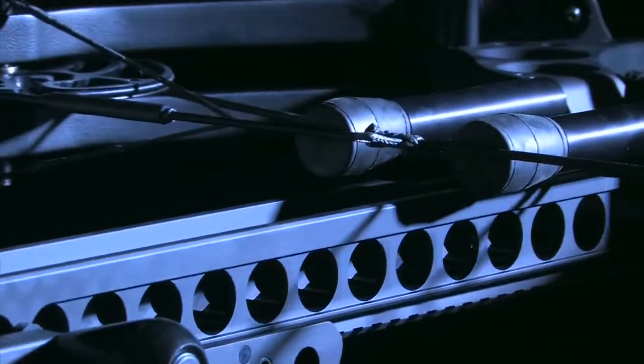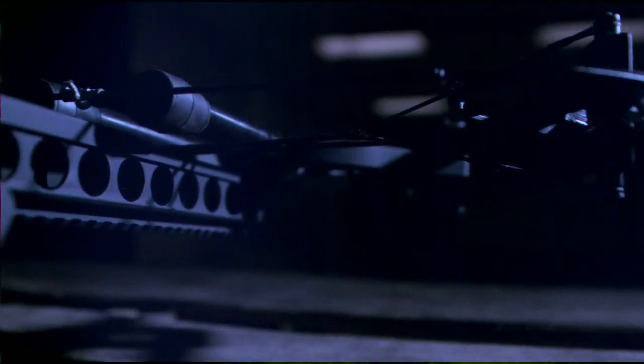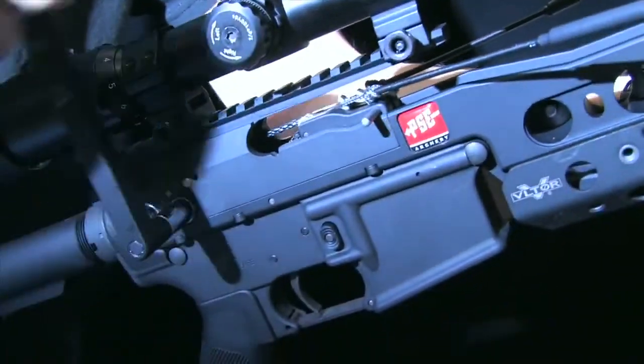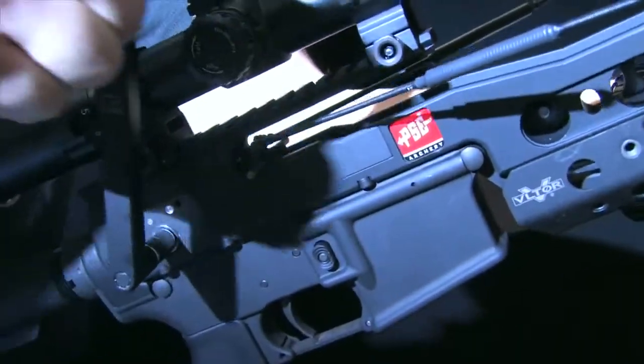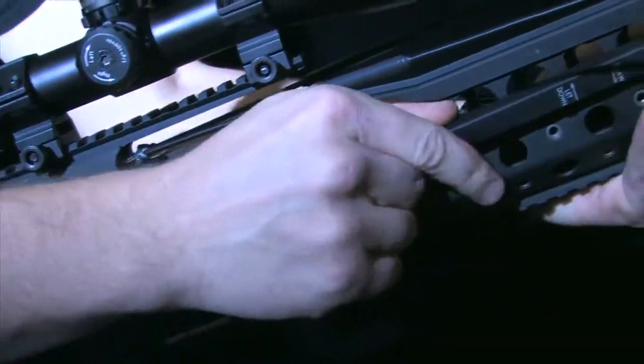Vibracheck backstop. Two integrated Vibracheck backstops serve to damp string vibration for a virtually vibration-free shot and dramatic noise reduction. PSE's TAC Series is the industry leader in stealth crossbow performance and the new standard by which all other crossbows will be measured.